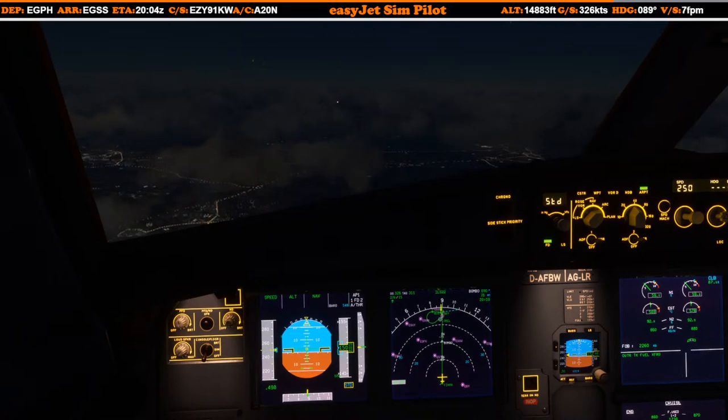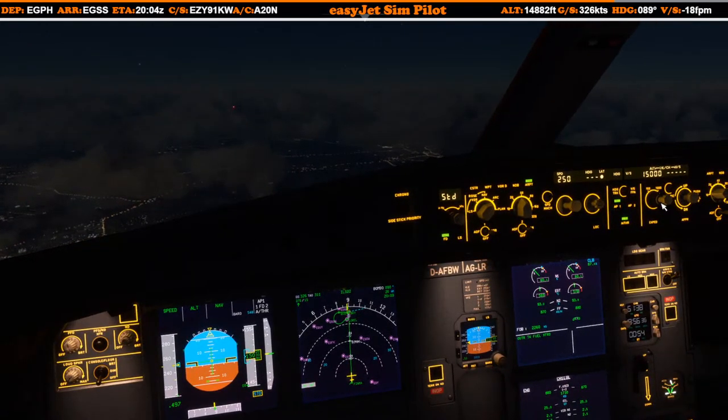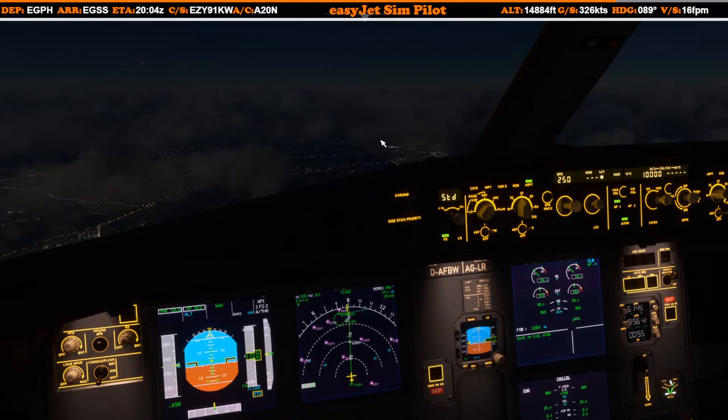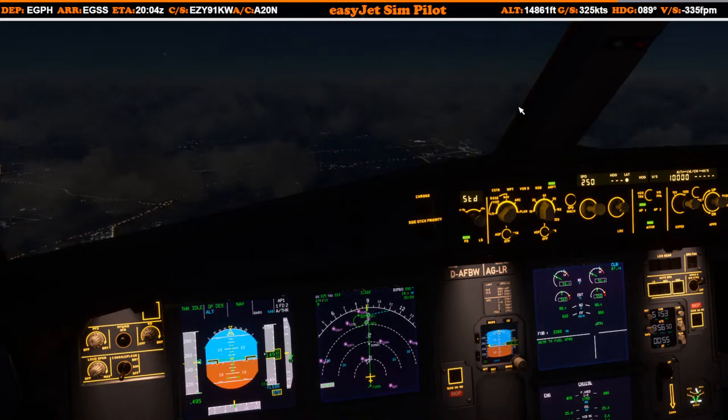Easy 91 kilo whiskey, descend flight level 100. Flight level 100, easy 91 kilo whiskey. Molar 4, London Control. Molar 4? Is he a dentist? 5422, clear takeoff, 270 degrees, 4 knots.